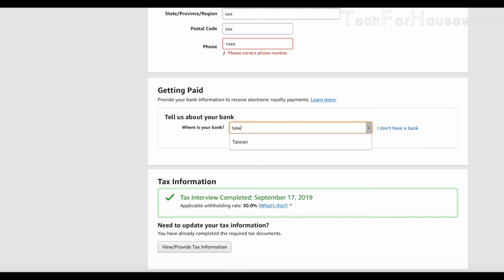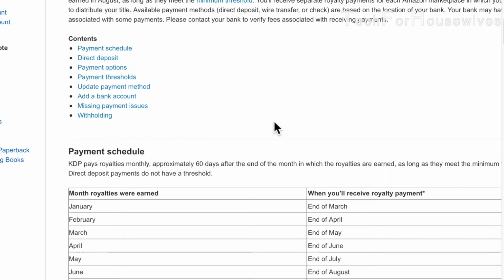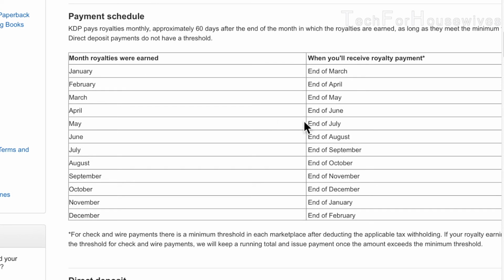The first thing to note is the ways that you can get paid. And there are 3 options here: direct deposit, wire transfer, or check. It takes about 60 days to get paid after you've earned money. And if you look below, they lay it out month by month. So if you're concerned about when you earn your money and when you're going to get paid, you can go look at that information on their website.